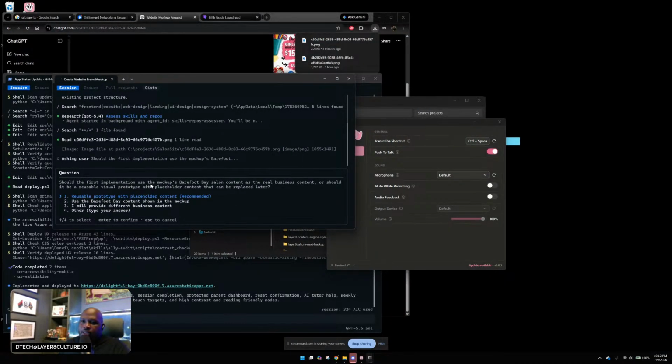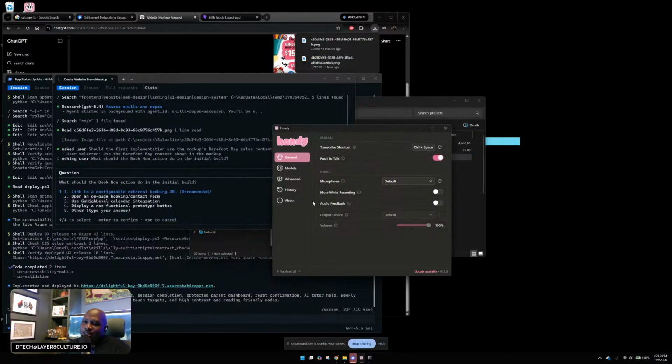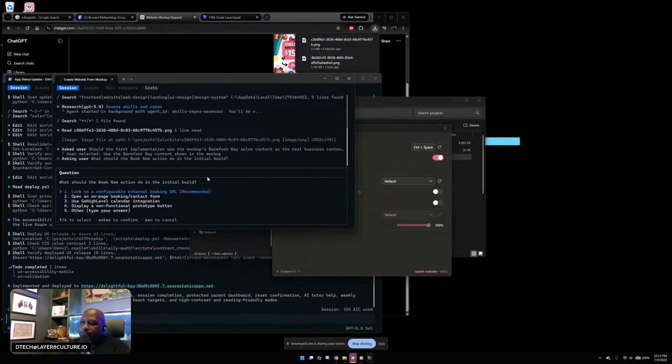All right, so the first implementation, use the mock-up. Yes. Yeah, use that. That's cool. So that's running. I want to show you guys something real quick. So handy. I need to use this a lot more. Man, this thing's spitting hot fire. Okay, what? Now.